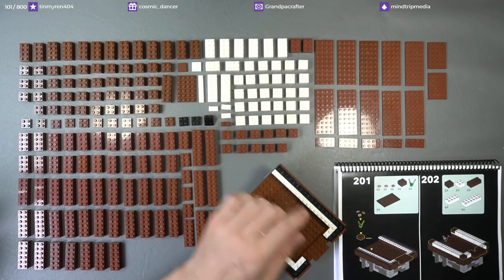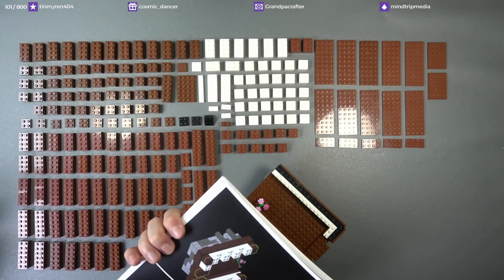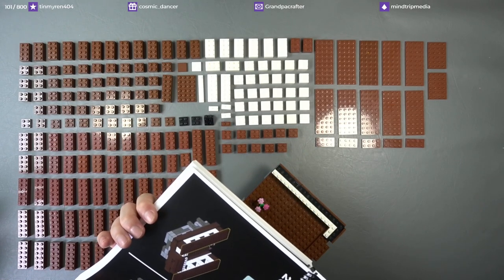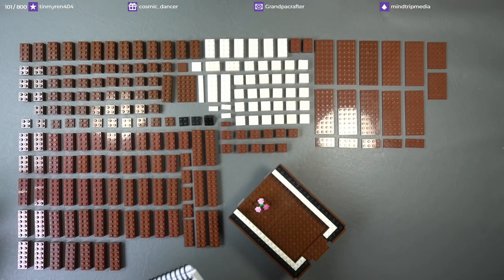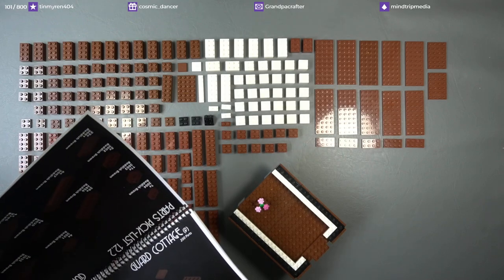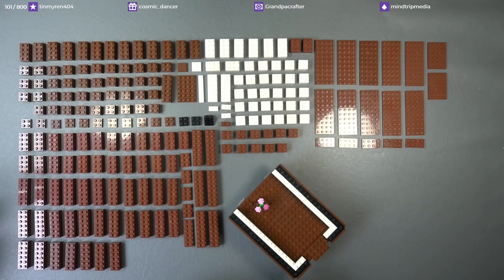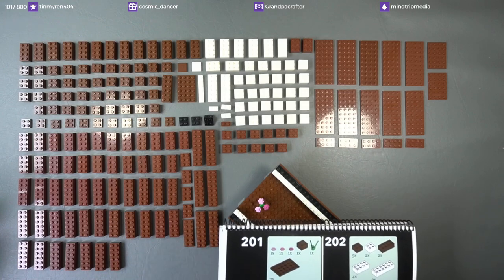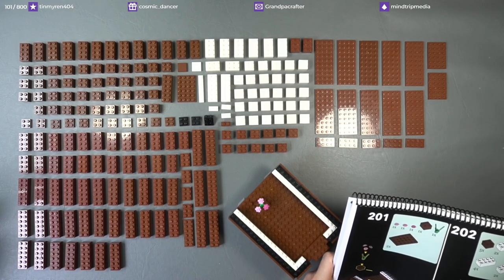Did I not grab two of those? Oh, those are the red brown ones. It's really hard to tell the difference in the instructions.